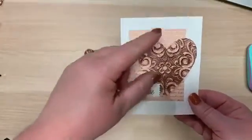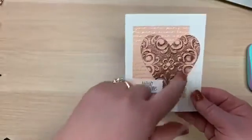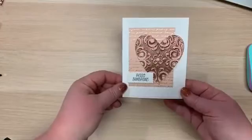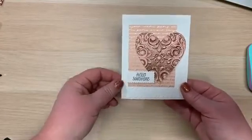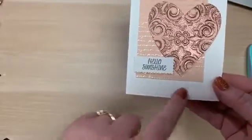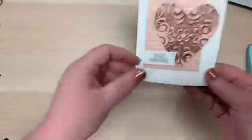This time I didn't layer anything behind it because I wanted the heart to really stand out. But just because it's a heart, it doesn't need to be a Valentine. So this one is just an everyday card, right? And then I came and found our basket weave, and that's what I came up with.